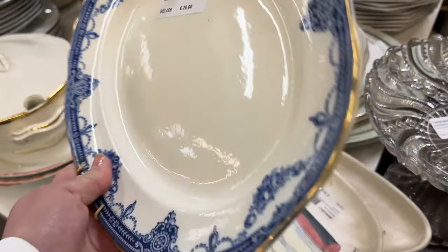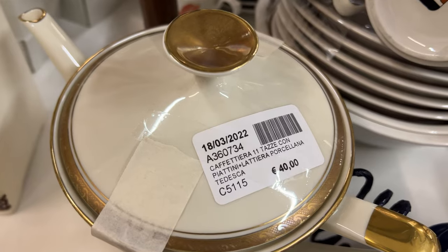Another blue plate. I could just take home all the blue plates. And that would be fine with me. We would have no room though.